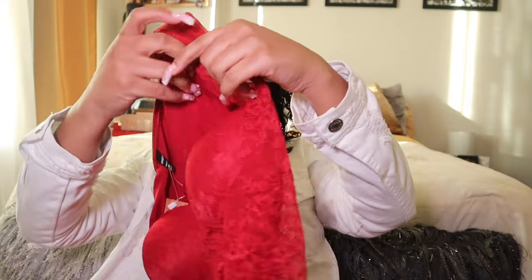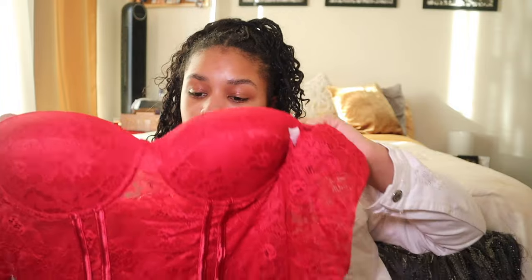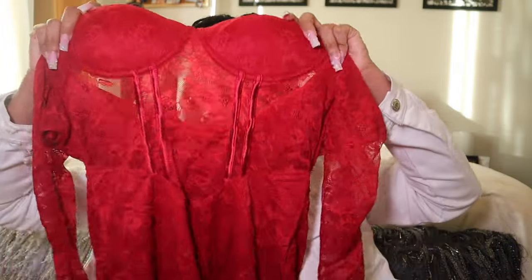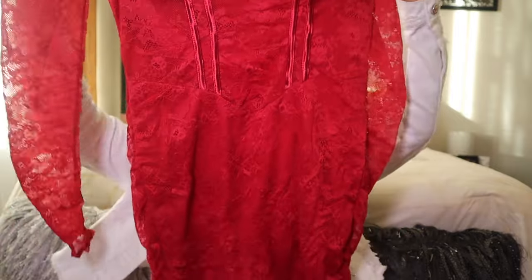So it's really cute. It's all this lace detailing. It has padding in the bra area so you don't really have to wear a bra. And then this part is completely see-through, which is really cute. And I wanted a red. I actually wanted to wear pink this year because I always wear red. Red is my favorite color. Everyone knows I'm gonna wear red. But I couldn't find any cute pink ones. So I was like, you know what? Let me just go with red.